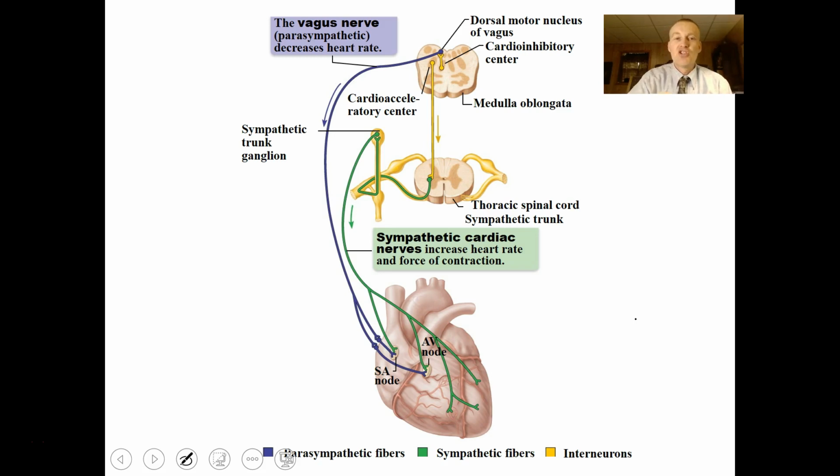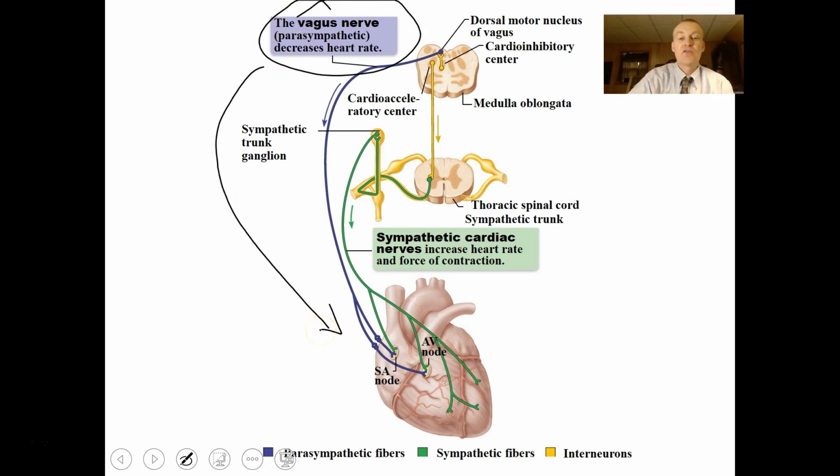This is just showing the vagus nerve being the division of the parasympathetic nervous system that will innervate the heart and cause it to slow down. And the sympathetic nervous system uses spinal nerves to innervate the heart and cause it to speed up.